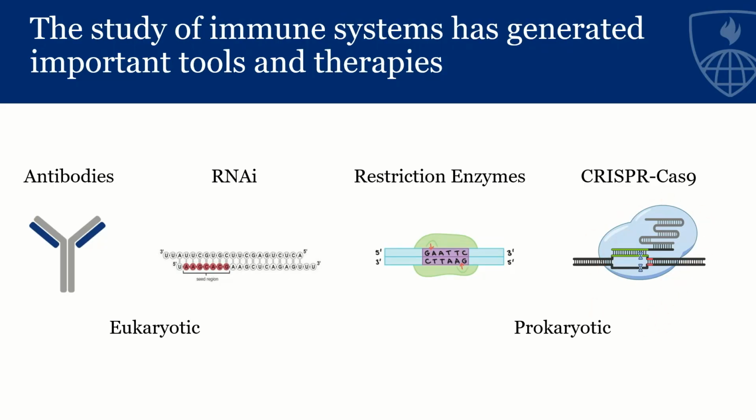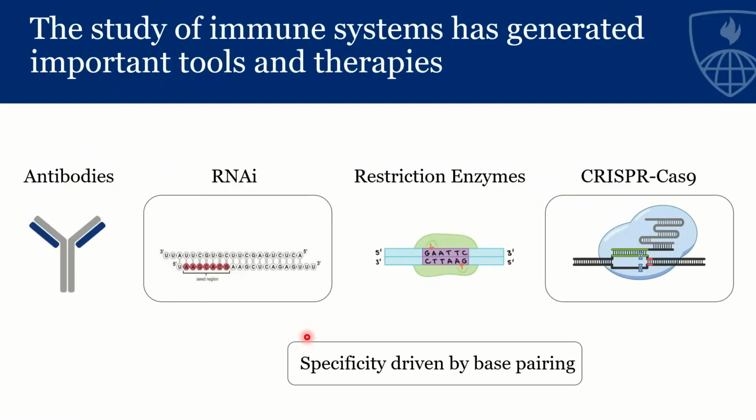I just highlight that antibodies and RNAi are basically eukaryotic, and restriction enzymes and CRISPR-Cas9 are prokaryotic in origin. So studying prokaryotic immune systems has been very beneficial. And there have been Nobel Prizes for the discovery and application of each of these systems.